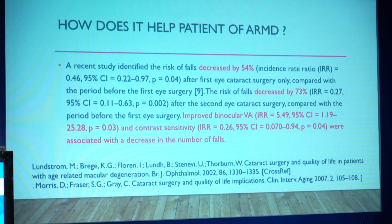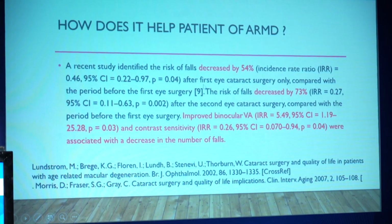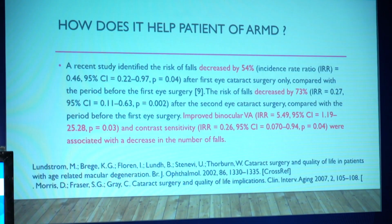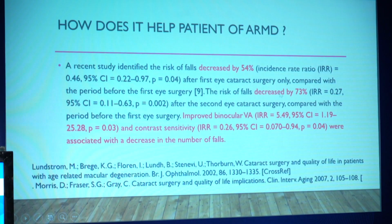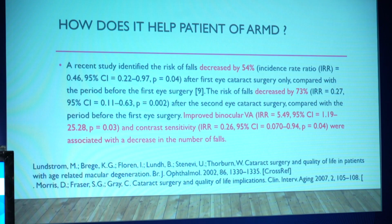There is a study where if you do a cataract surgery in a patient with age-related macular degeneration, the incidence of falls decreased by 54% once you do one eye. And if you do both eyes, then the incidence of falls decreases by 73%. So actually it helps the patient in daily activity when we think that the patient is blind and nothing can be done. Improved binocular visual acuity and contrast sensitivity were associated with a decreased number of falls.